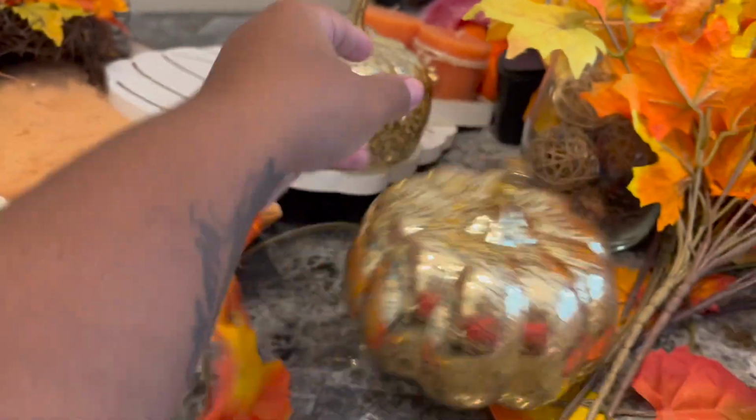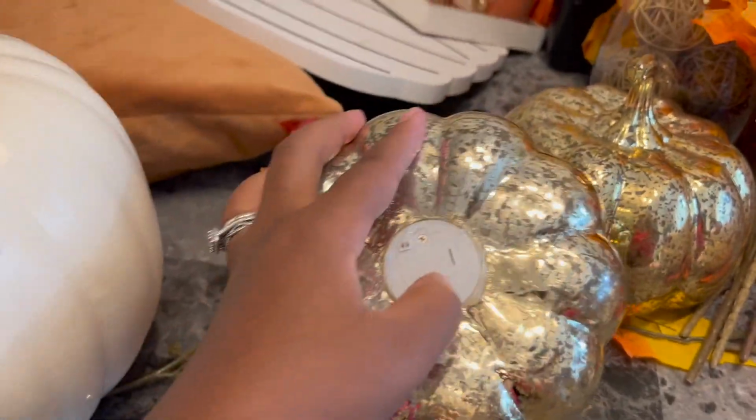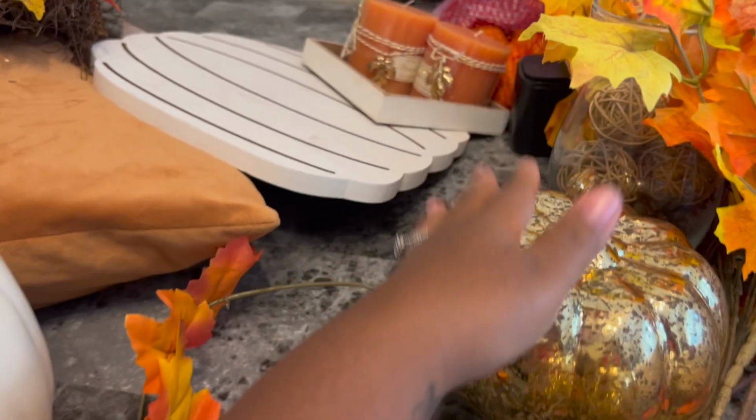Then I got these two pumpkins. They used to light up. The other one is broke. Let's see. Oh, matter of fact, it's still lighting up. I don't know if you guys can see. I don't know where I'm going to place them, but I got them.